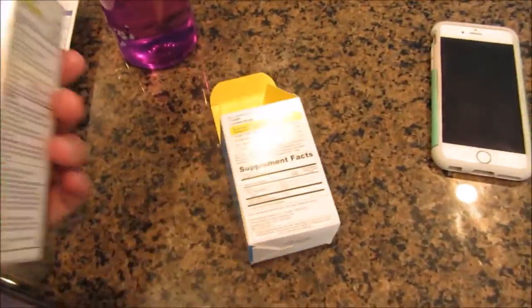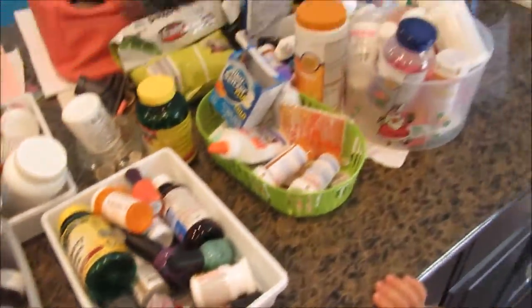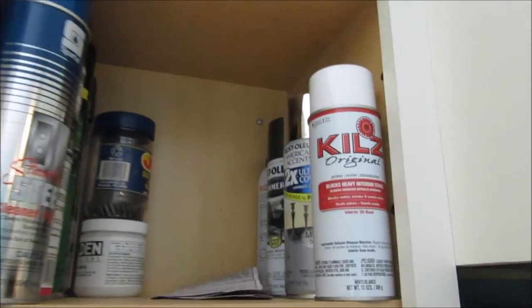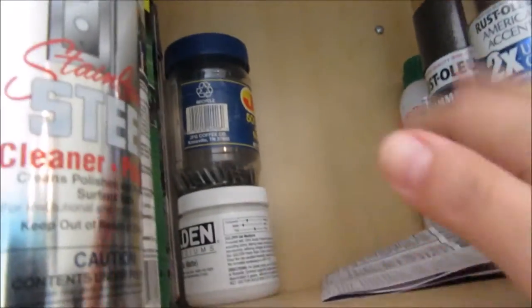So we got everything out. I have three boxes of empty light bulbs, cough syrup, oh, these are cough syrup. So three bottles of empties and all of this. I have decided to keep this stuff in there because all it is is spray paint. I do need to pull, oh, I see paper.